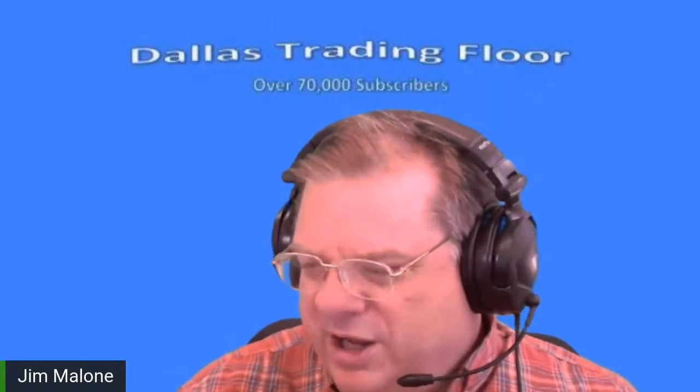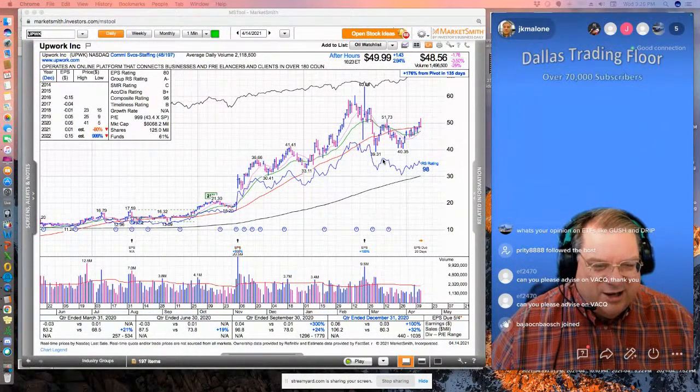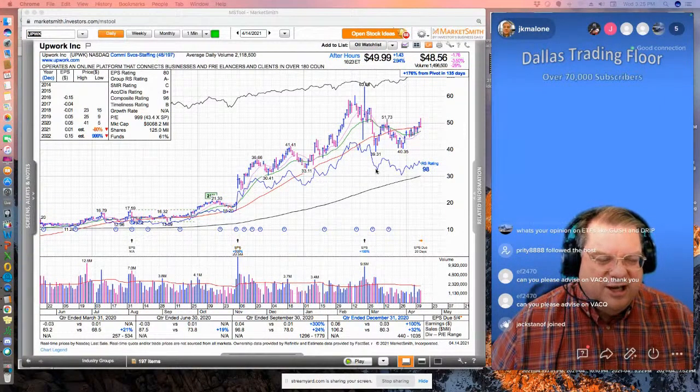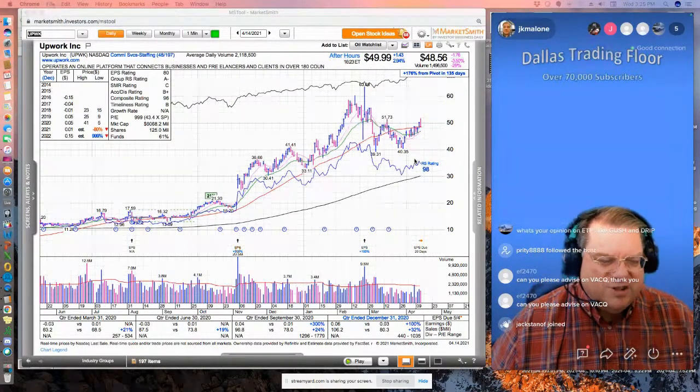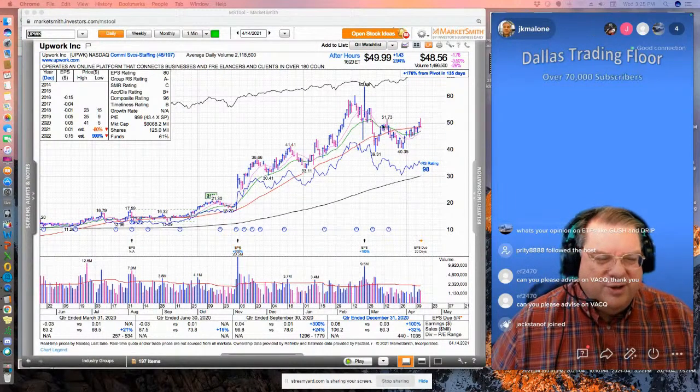For instance, here on Upwork, I'm going to show you that the RS rating is 98, but this line here is the RS line. This is basically the relative strength versus the S&P 500. If the stock price is above this line, that means that the relative strength of this issue is stronger than the overall S&P 500 average. And if this is above, that means it's weaker. So typically we want to see stocks that have an RS line below their price action.